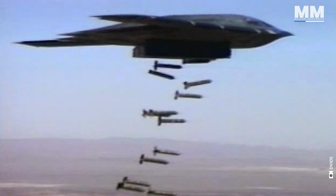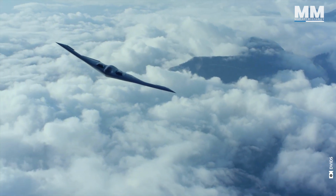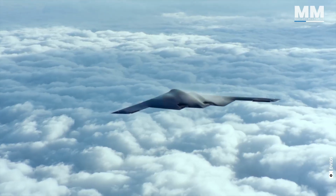In Operation Allied Force, it executed less than 1% of missions, but delivered a defining strike, annihilating 33% of targets in the initial 8 weeks. Its stealth game, unmatched, with not a single missile daring to challenge its dominance in the skies.